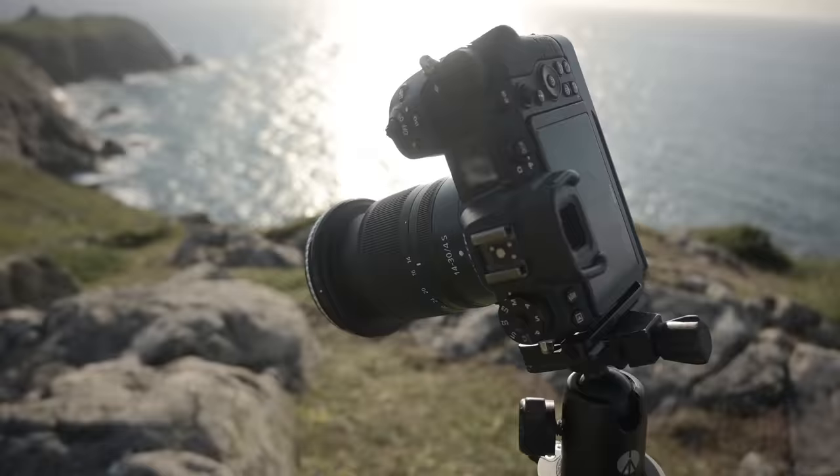The light is still quite harsh, it isn't great, but I'm quite surprised with how it's looking on the back of the camera, at least. It's always a bit of a myth, isn't it, what you see on the back of the camera. I'll move back a little bit.